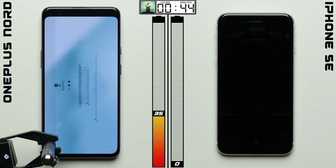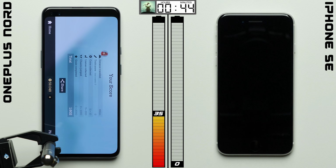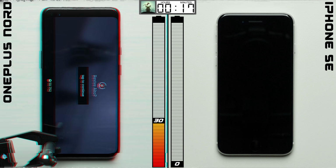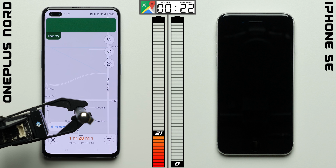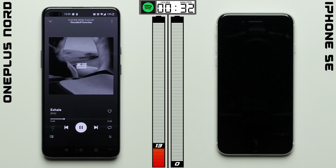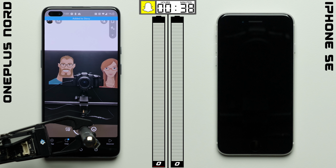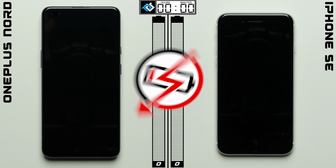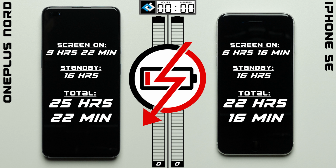Put through the same exact usage, the Nord has an estimated 35% battery remaining at the point at which the iPhone SE hits 0. Enough for the Nord to go through an additional hour of simulated navigation, another hour in Spotify, and even 22 minutes into our most intensive test here in Snapchat, making it a huge difference between the two, with the total screen on time for the Nord being a healthy 9 hours and 24 minutes, while the iPhone SE was only able to last 6 hours and 16 minutes of screen on time, putting it at the very bottom of our battery test rankings.